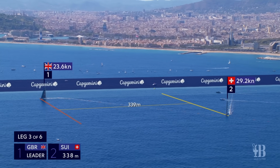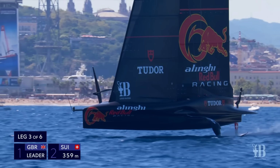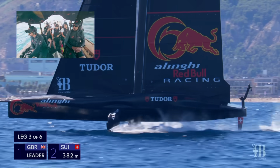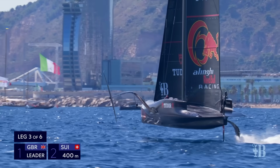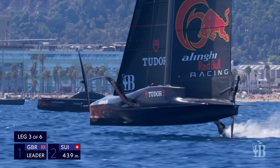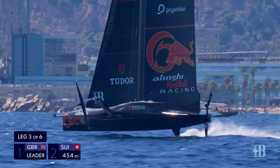On to Alinghi Red Bull Racing's chase boat with coach Pietro Civello. Great start, but out of that top gate, how do you call that one, Pietro? Yeah, for sure it was a great start. The guys did an amazing job being super fast on the line, and then kept covering INEOS to the top gate. Of course, the split there didn't help, and they seem to be fast downwind, and now we are a bit behind. But the guys are doing a great job keeping it close, and I'm sure that we are very close to winning the races.